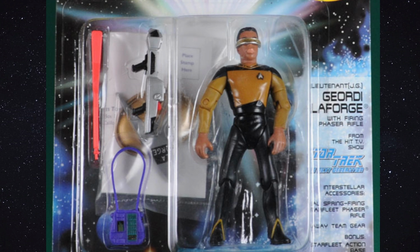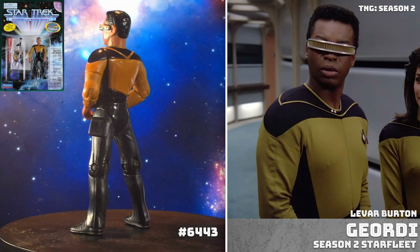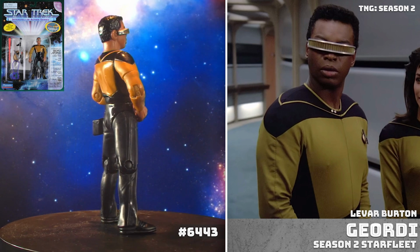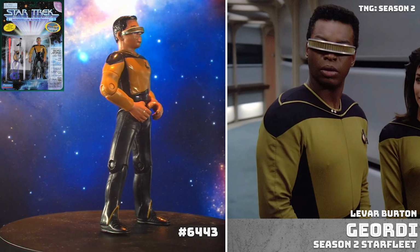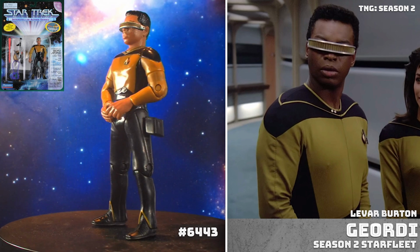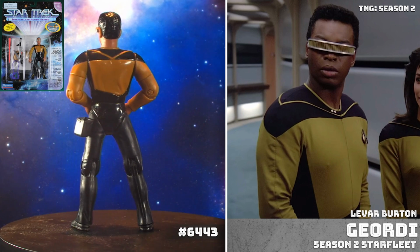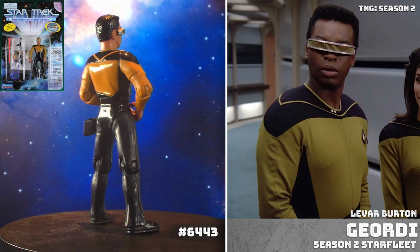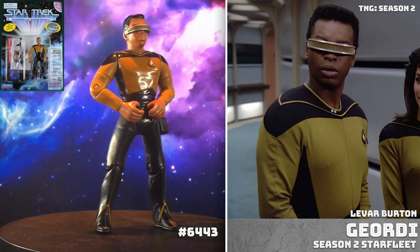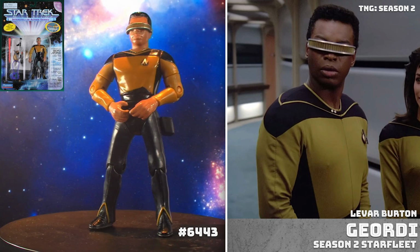So what do you think, Mike? It's a good Geordi. I think the figure fared better than the character design early in TNG, but maybe it's LeVar Burton, maybe it's the cool science fiction around his eyes, maybe it's his growth over the years, but I would say that though I love me some Jean-Luc Picard, really adore him, I've always had a soft spot for Geordi. I think Geordi might be my favorite.